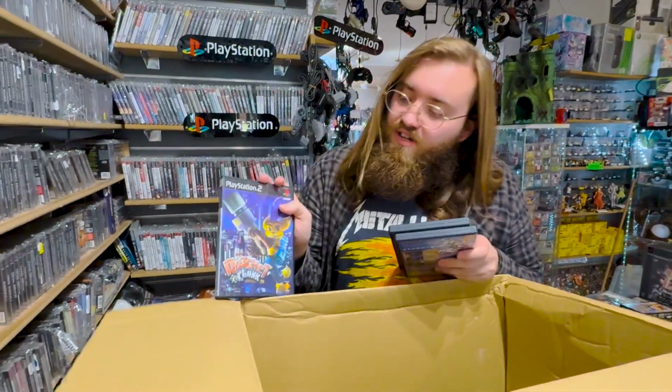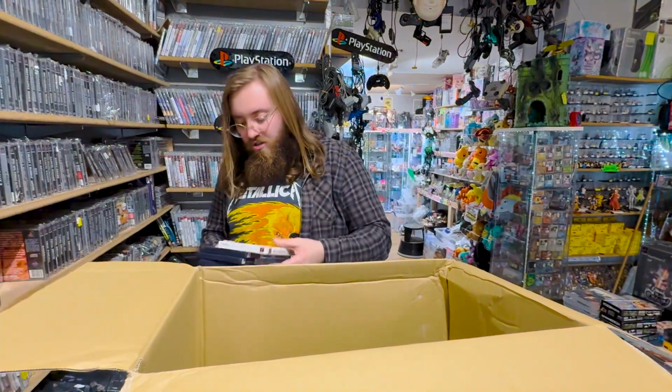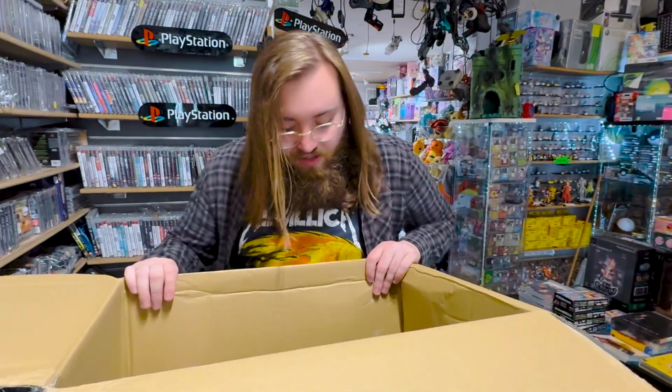One of my favourite games ever, Ratchet and Clank. So again, I will have most of them probably in my collection already. It's just cool to have some different artwork pieces. Got some Wild Arms there, all on PlayStation 2, so like I say, they have to be on a modded or Japanese console. Metal Gear Solid 2. Yeah, so it's looking pretty good in just this box alone, really.